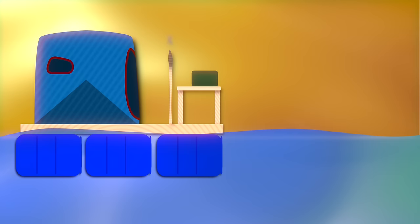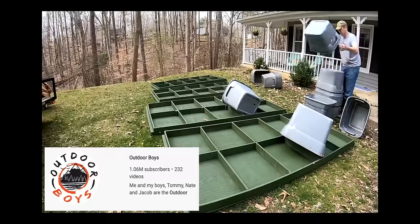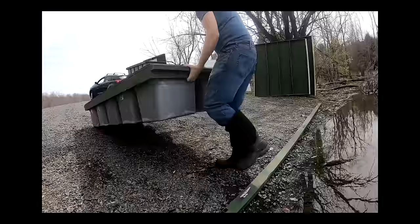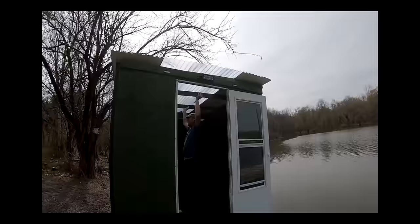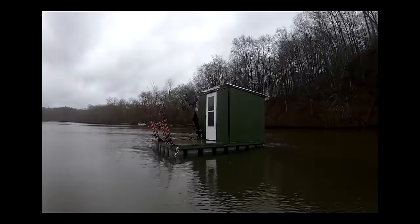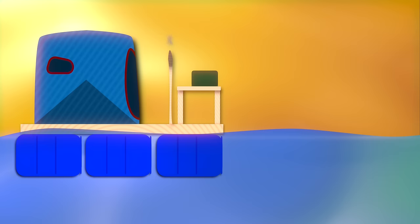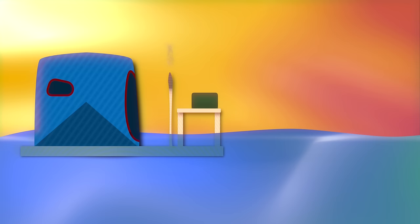But literally the day after I shared my drawings and plans in a video, the Outdoor Boys had already done it, and they shared their video. He used 18-gallon totes and nailed it. Look at that. She rides pretty well in that water. I am super happy with this project. So after spending several hours on Craigslist and finding zero free 55-gallon barrels, I decided to switch to the tote method and follow the lead of the Outdoor Boys.